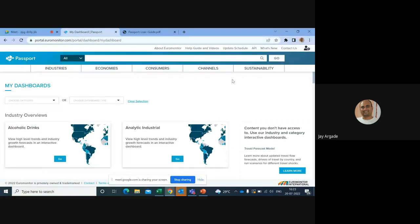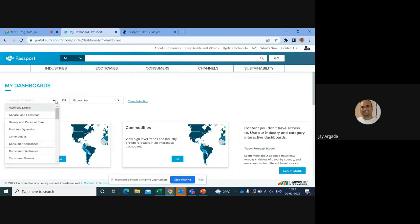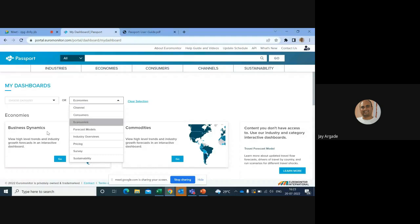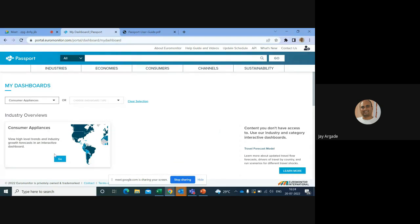Here we can select any economic indicator like pricing, survey, sustainability, channel, or economy. Within economy there are a number of data sets, like business dynamics or commodities, which are important for the economy side of it. Instead of that, to showcase and make things simple, I'm taking industry as a data point and selecting an industry randomly. Say, for example, consumer electronics or consumer appliances. You'll see the dashboard come up for consumer appliances. I'm just clicking on go.